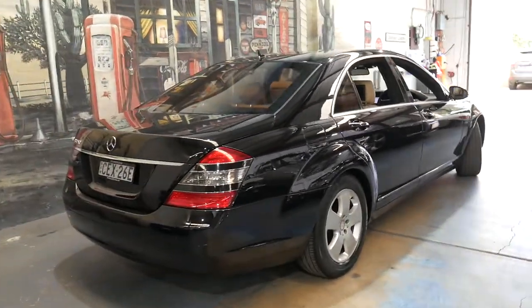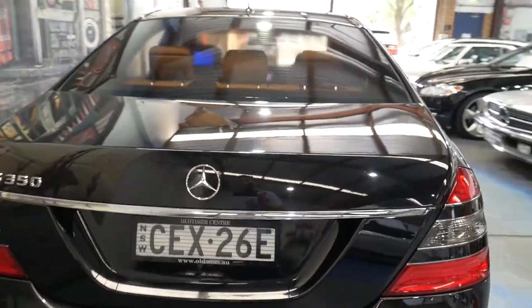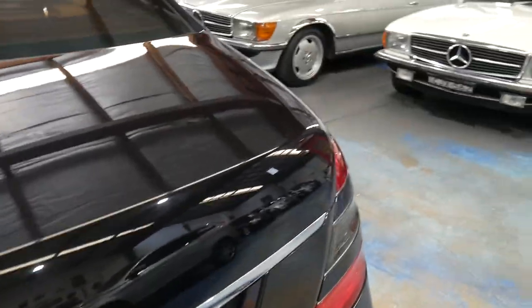It's got the two original keys. It's always been a New South Wales vehicle. The service history is excellent. In fact, it's got a receipt, I think, from pretty much every dollar spent on this car since it was new.